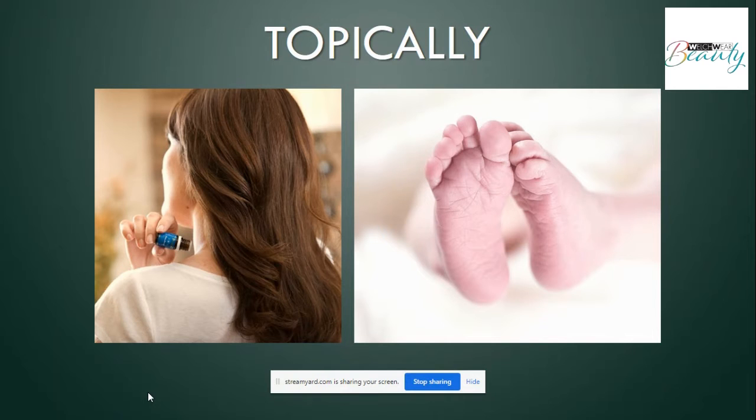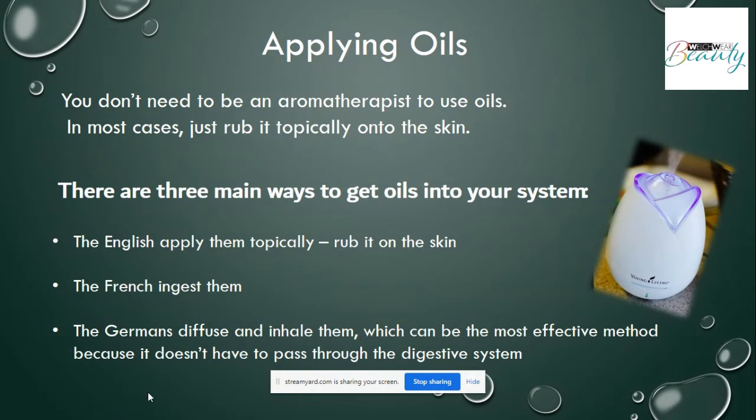The feet can take a little bit more. We want to utilize the feet sometimes. If people are newer to essential oils, we can do that. Okay, so yes, you don't need to be an aromatherapist to use oils, right?